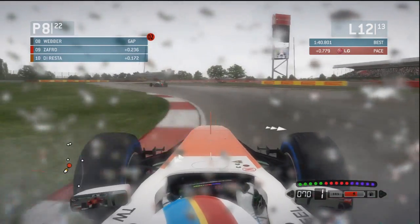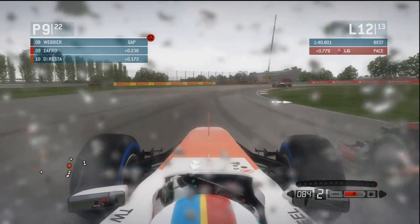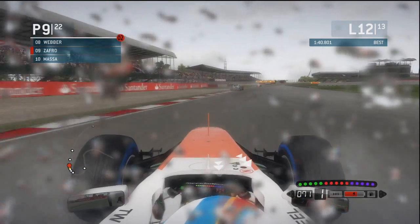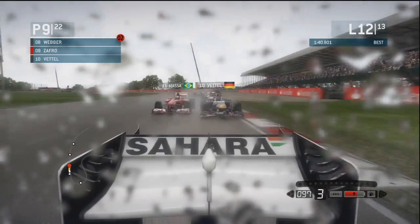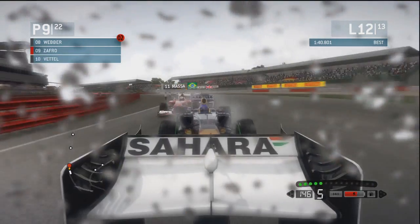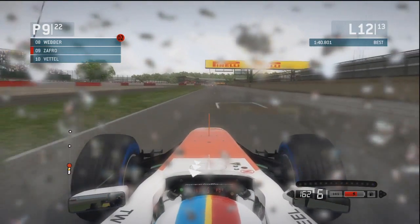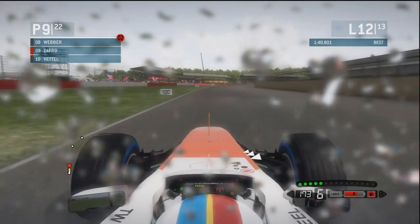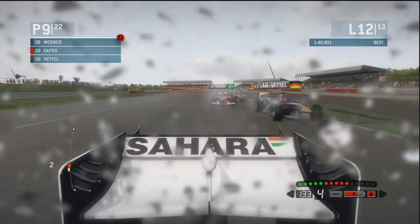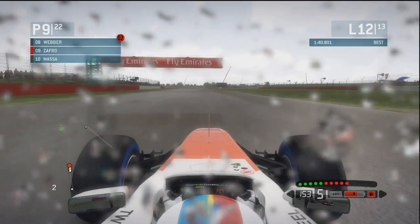To be honest, my only chance is dive bomb, and that was a stupid move on my part. My only hope... What the hell's Vettel doing down there? My only hope of keeping this position is... I like how it just suddenly gets sunny. Doesn't make any sense. What the... Oh, wow. Why did Vettel go for that move?